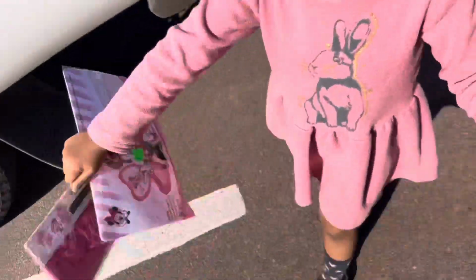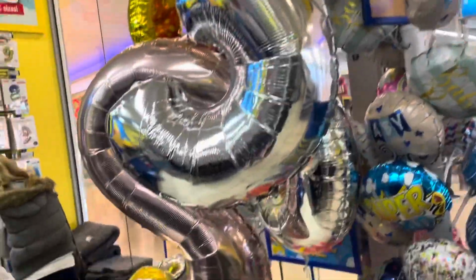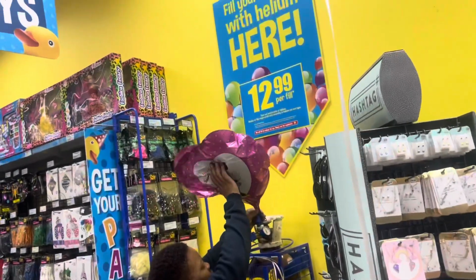So this is just us on our way to Crazy Store to put helium on the balloons that we bought from the Chinese shop. Then this is us, you see the Crazy Store. But I wouldn't advise you guys to buy your balloons, especially the number balloons, from the Chinese shop and take them to Crazy Store, because ours exploded and then we had to pay twice, because when they explode it's not their problem, so we had to pay twice.